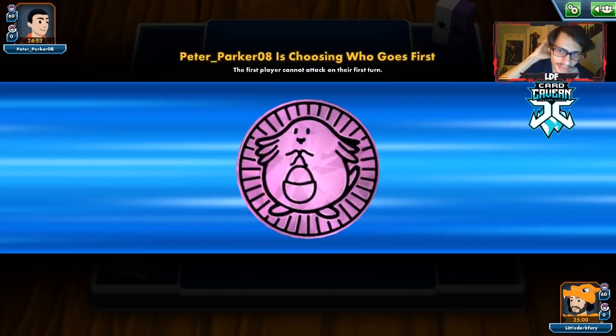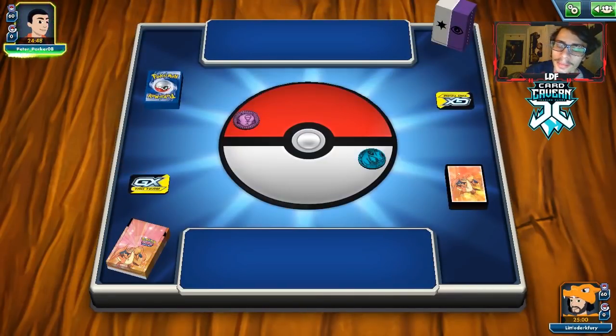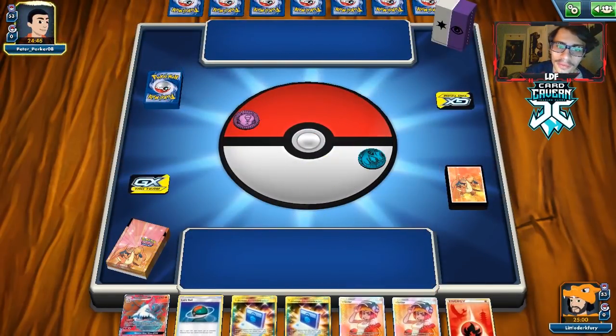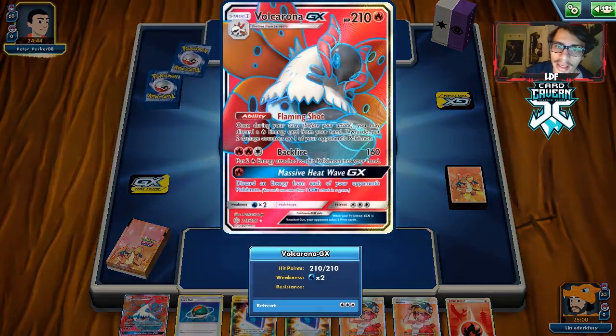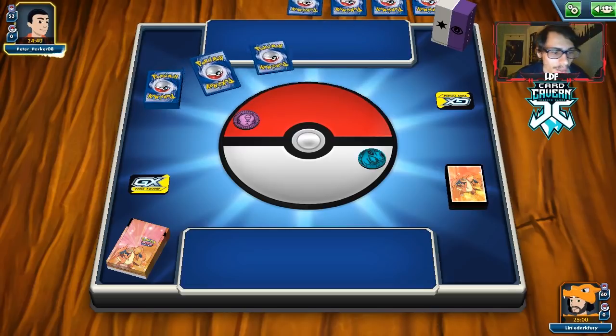We'll see. It looks like we're against Mew 3, possibly. Hopefully not. I mean, they could be playing a Pidgey deck. Any deck that has a bench full of Pokemon that we can hit with Flaming Shot and Roxie Weezing will be juicy. Let's see how we start here.